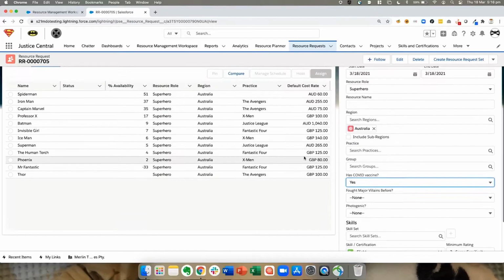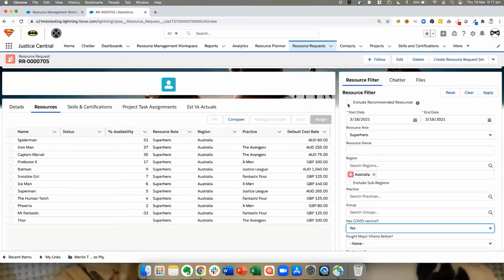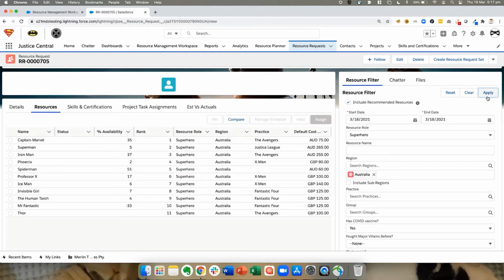Now you can see in PSA that it's found these applicable heroes that might be able to do the job. Now I know what you're wondering. How do I select from one of these heroes? I don't. I let PSA do the thinking for me. I hit this button, and it will rank the superheroes based on a range of criteria: the region, the practice, the group, the skills they have, the availability. It gives me a best fit based on all these applicable data points. It's like magic. Not that I believe in magic, that belongs in the comic books.